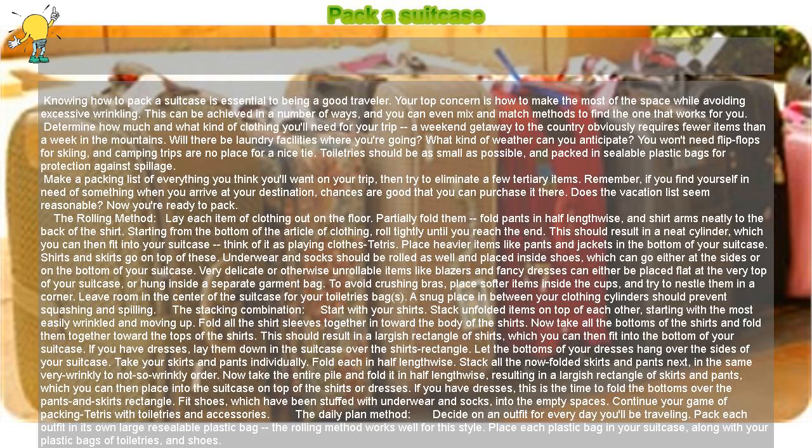The stacking combination: start with your shirts. Stack unfolded items on top of each other, starting with the most easily wrinkled and moving up. Fold all the shirt sleeves together in toward the body of the shirts. Now take all the bottoms of the shirts and fold them together toward the tops of the shirts. This should result in a largish rectangle of shirts, which you can then fit into the bottom of your suitcase.